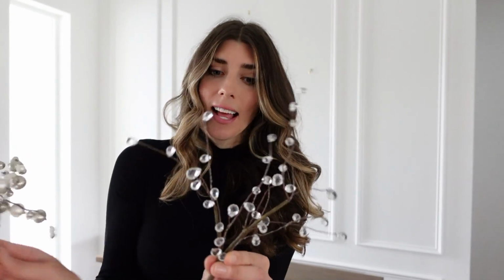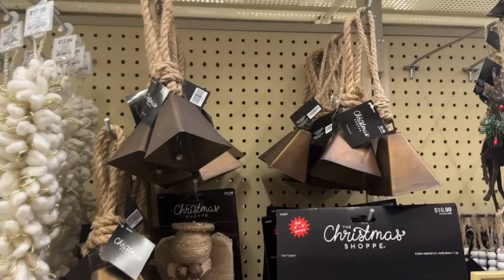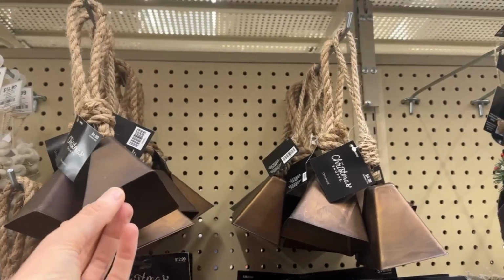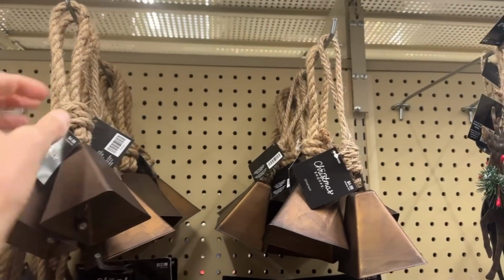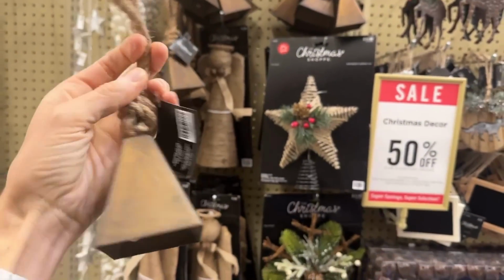They're beautiful. And I also found beautiful dark copper colored cowbells. Are they not adorable? They're $2.50 a piece. Now I originally grabbed these to go on my Christmas tree, but I think they're gonna be here in the entryway because they just totally bring in that rustic vibe that I was looking for, and I can't wait to show you how to use them. It's gonna be so good.